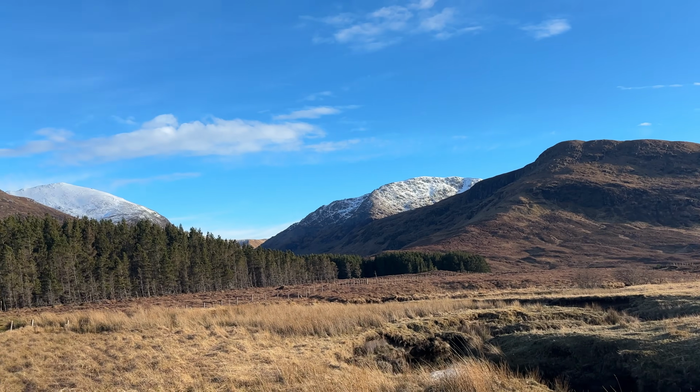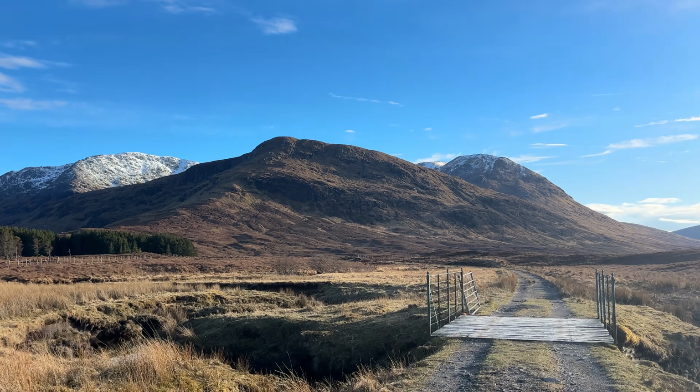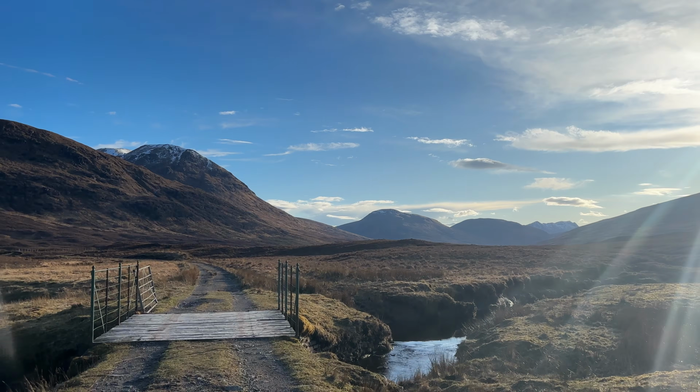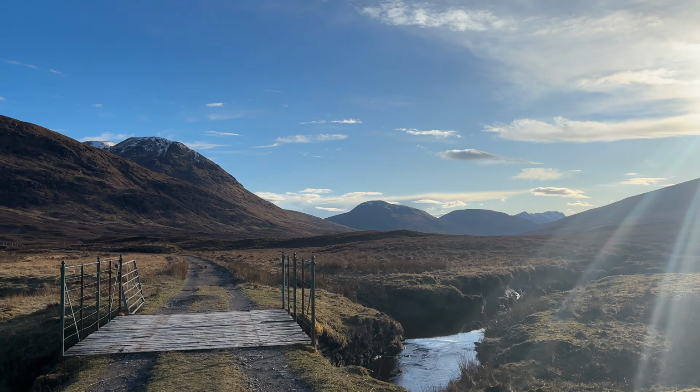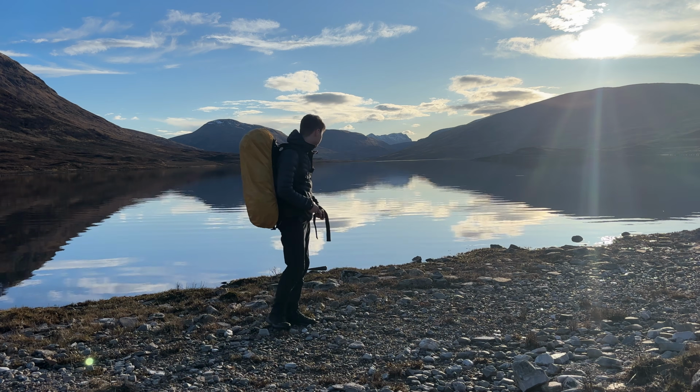Look at these mountains surrounding us. Quite snowy as well. And that's where we're heading. Unbelievable. I think we have found the perfect spot. It's so calm here. And look at that loch behind me. Absolutely beautiful. So sunny as well. But we're just going to pitch right next to this loch. Oh, such a good spot.